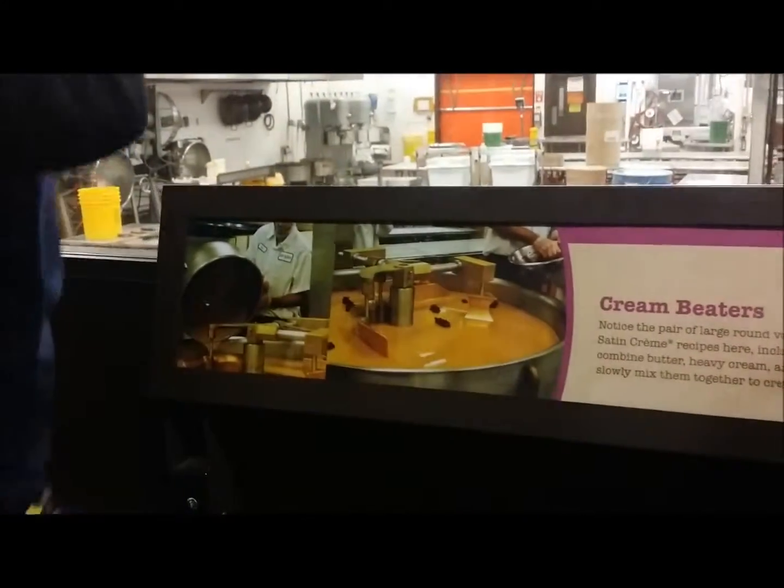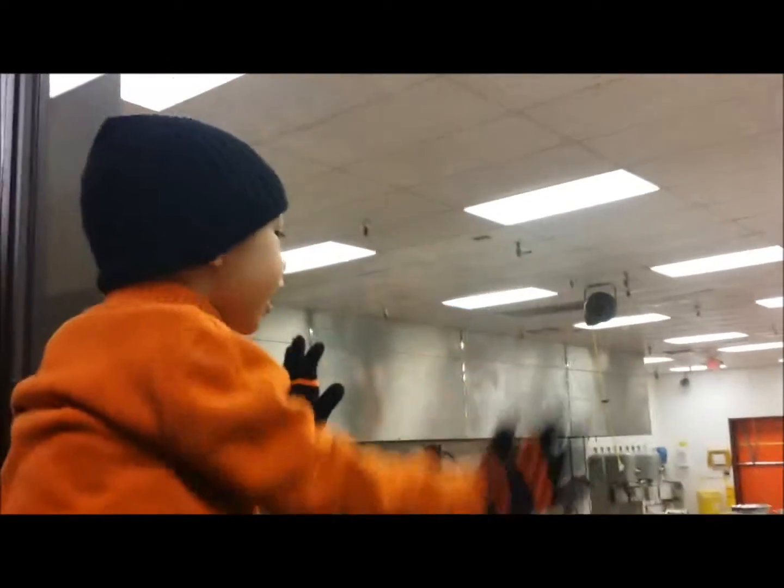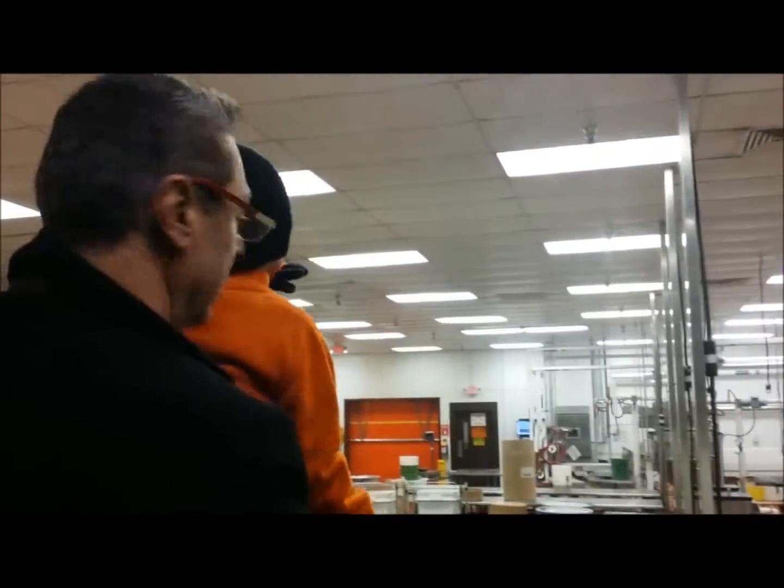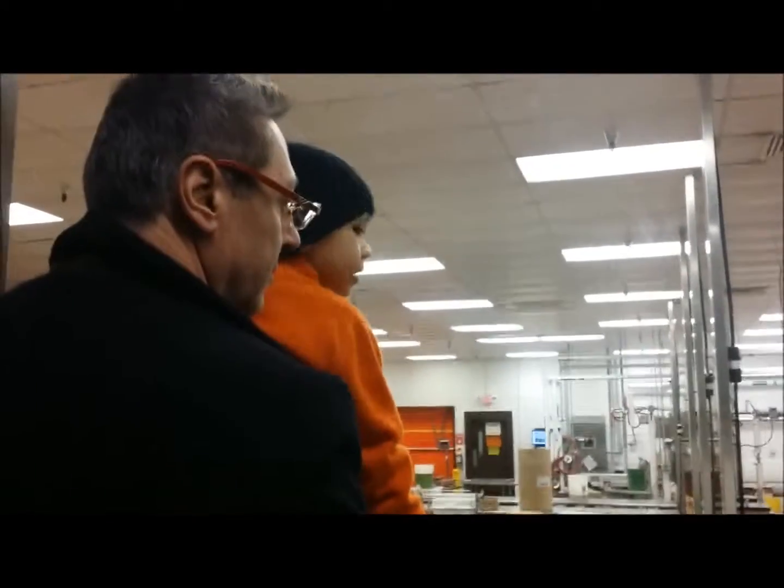Cream beaters. Okay, Daddy will carry you. Cream beaters. Those are the ones that... The machine that you use to... That's a C1. You get to C1? That's the same one. That's the same one? Yeah, you're right. Okay, let's move forward to the next station. Alright. Lead the way.